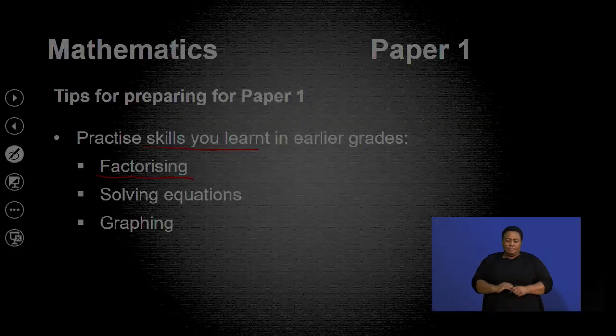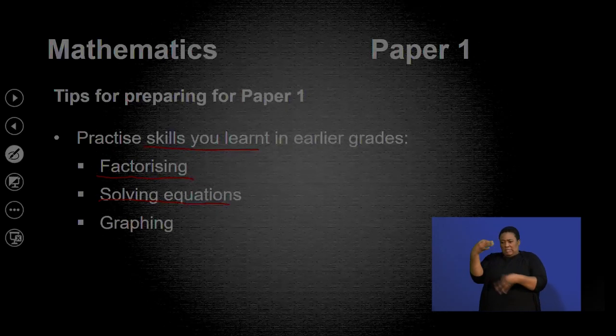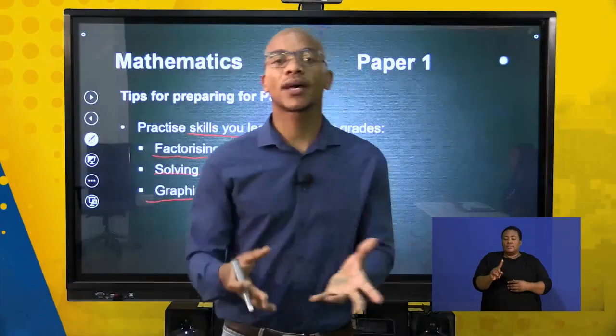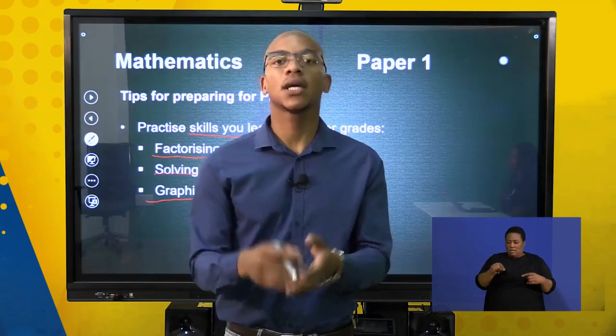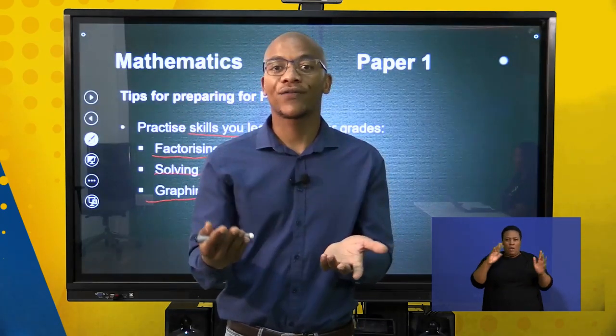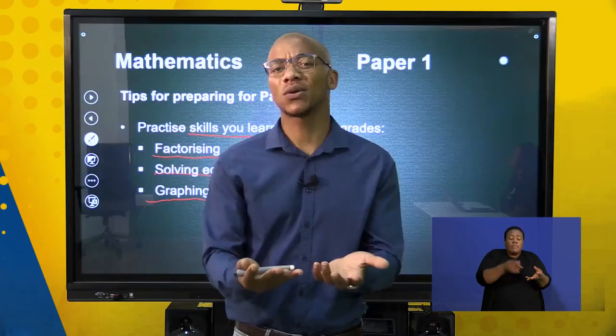And then the second thing is solving equations. When you talk about solving equations, you can solve equations firstly by factorizing or using a quadratic equation. And a quadratic equation is found in your information sheet, which we're still yet going to talk about. Then the last one is graphing. When you talk about graphing, guys, when we looked at the first question, we said there's inequalities that you need to do. At times, you need to be able to graph your inequality. You need to be able to graph your functions that you are given and interpret them. So those are just the things that we are trying to bring to your attention.